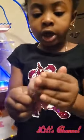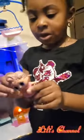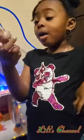Now I'm gonna look for the sister. The sister, she has a pink dress. She looks so beautiful. I love her braids. She has a curl bump in the front. Blue eyes. She has braids or a ponytail? She has a ponytail. Now I'm going to put her next to the brother. They look so cute together.